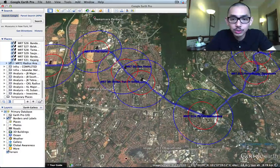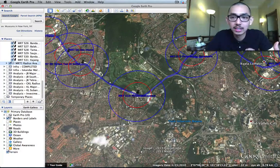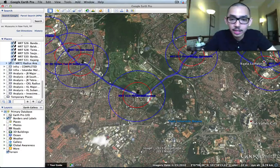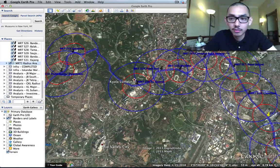And once you do these kinds of research or analysis, then you could make calculated decisions and really not just be investing blindly, but rather make informed decisions.